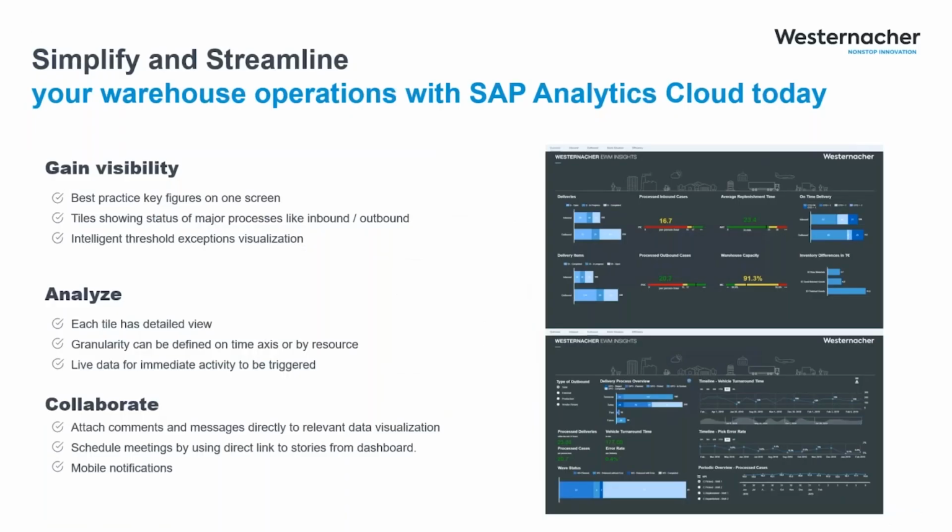Yes, and I think what is important to say also is that there is a fair number of accelerators to be used by customers to accelerate the step towards a digital supply chain on SAP EWM. Since SAP EWM has been out for so long now, this has been enabled. The accelerators are built using standard SAP functionality and technology and can be used by SAP customers seamlessly.